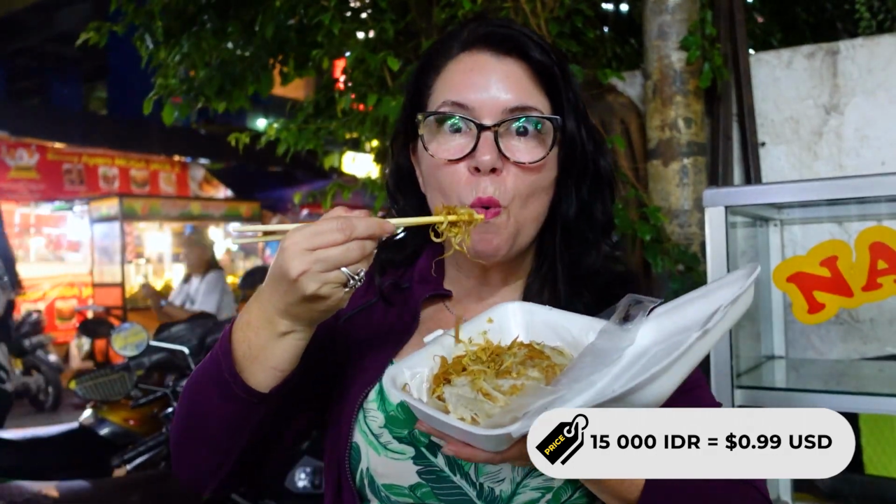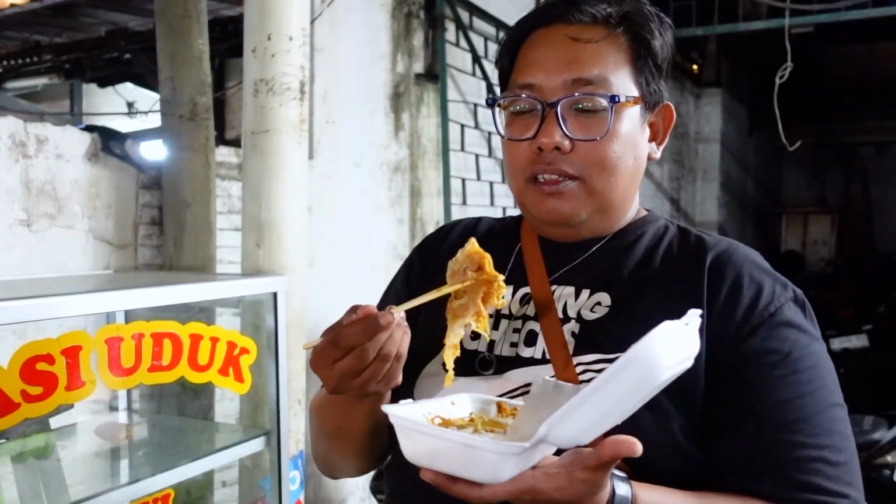Very light, fresh. It's spicy. They definitely made it spicy. 15,000, this is such a good deal. Wow. This is so tasty. This is how you eat. Oh, like a big part. Okay, I was not eating enough of it in one.